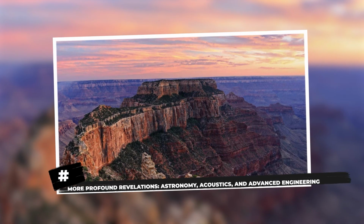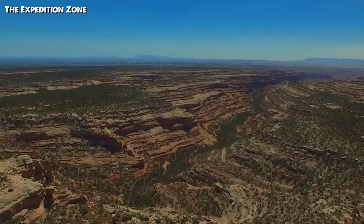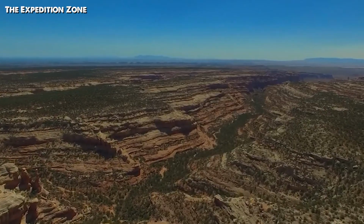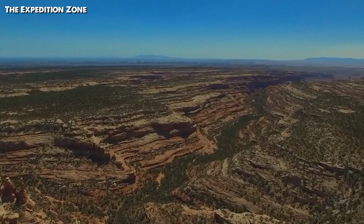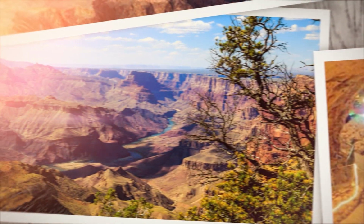More profound revelations: astronomy, acoustics, and advanced engineering. One crucial point to consider is the climate and environmental aspect. If the spring chamber acted like a cozy, self-contained bubble, it could provide valuable information for climatologists.